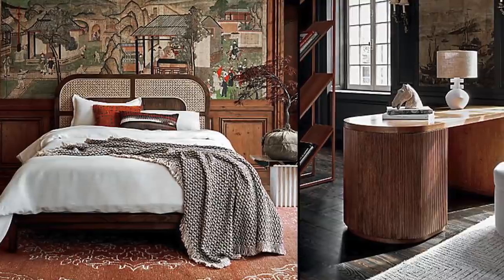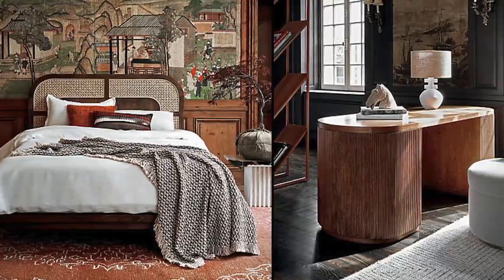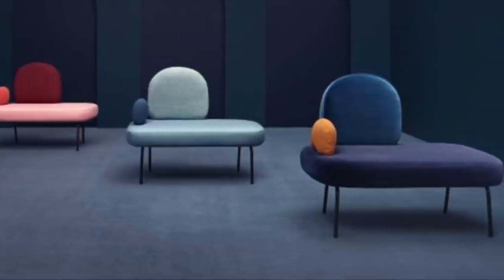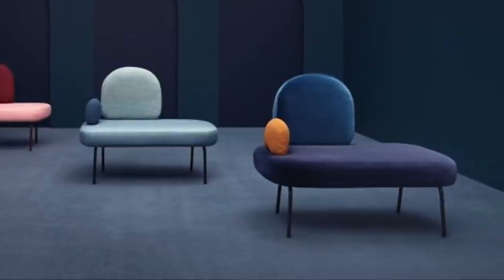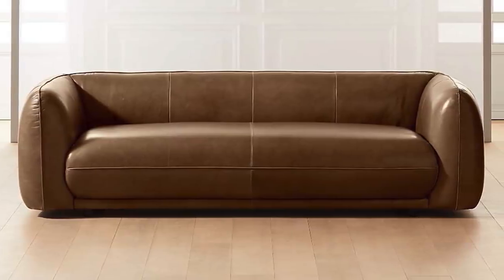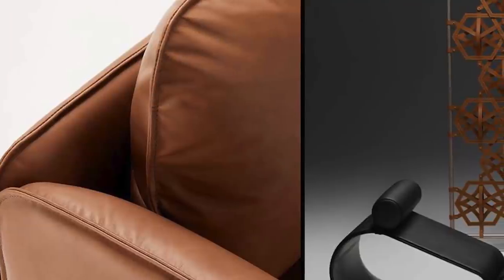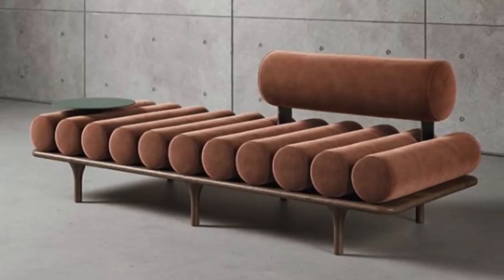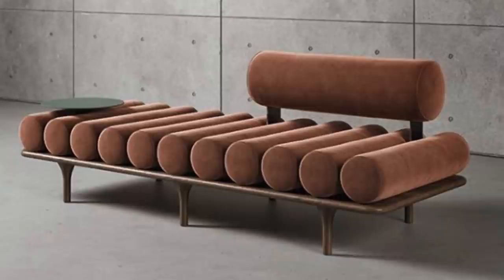You'll also see curves in beds as well as desks. You'll see them in chairs as well. Here we have a beautiful chair with pops of color as well. You've got these gorgeous curved furniture pieces with pops of color. And again, here is an example of a brown sofa, again, because brown is coming back in, but with curves as well. You'll even see cylindrical shapes, for example, like bolster pillows. And this beautiful bench has cylinder shapes on the base as well as on the back.